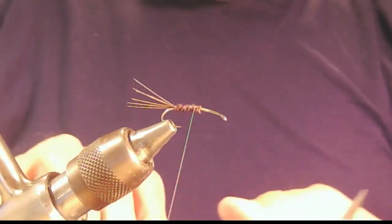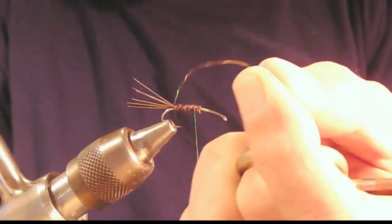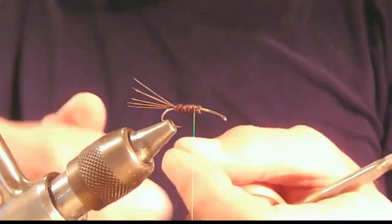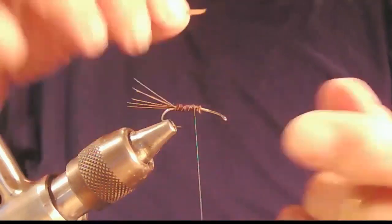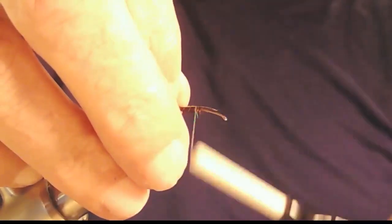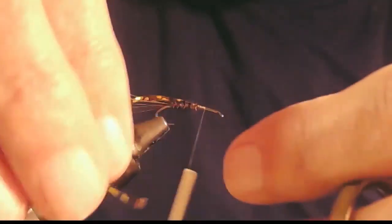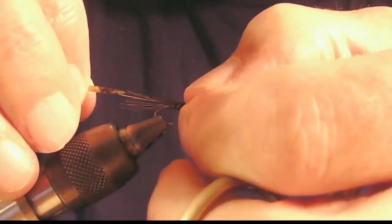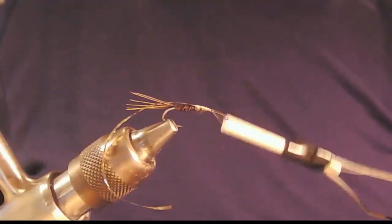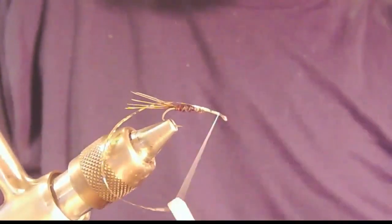The next thing I want to put on is the holographic tinsel. And notice that when you pull it off the spool, it's always got a big curve in it. It's helpful to keep that curve pointing down as you tie this in. And the reason for that is so that it doesn't get in the way of everything else. You want to be kind of careful here and make sure that that holographic tinsel is right on top. When we've got that in, I'm going to bring the thread forward just about to the eye of the hook.